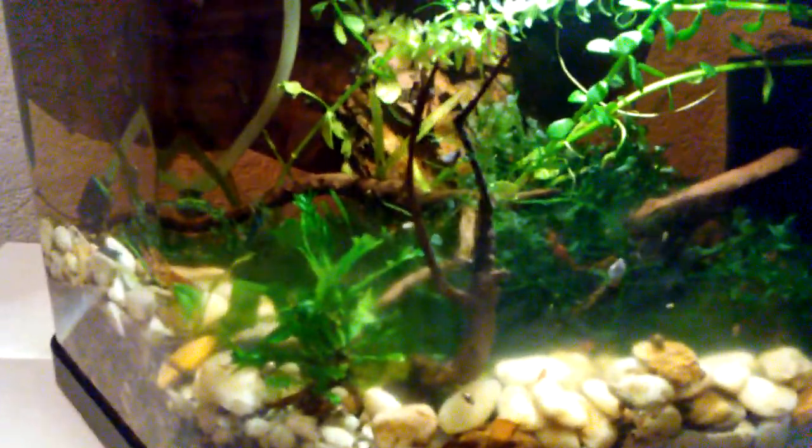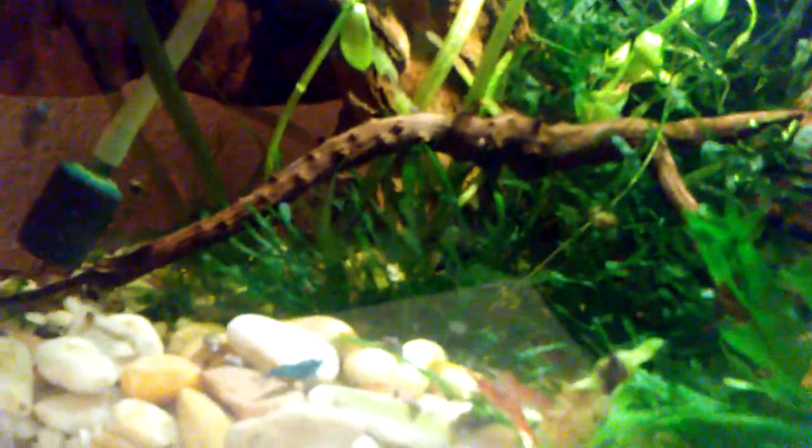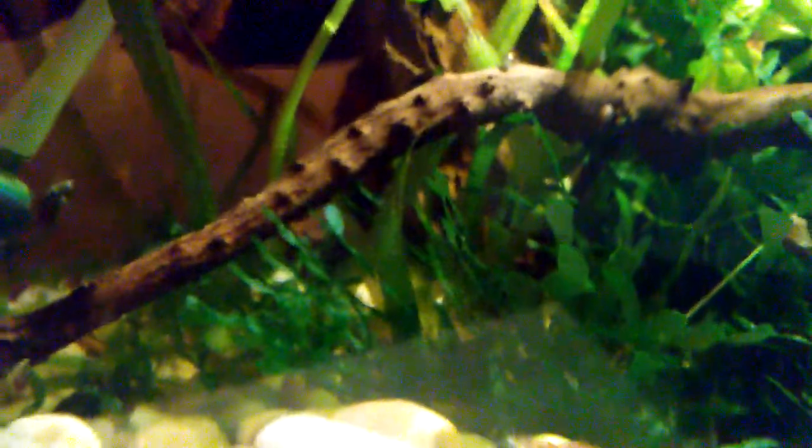Well, they're in here somewhere. With the glare and the terrible focusing, I can't seem to find any, but there are 4 pygmy cories in here.